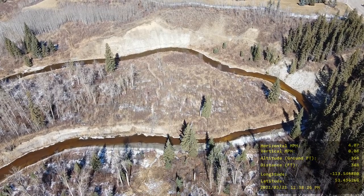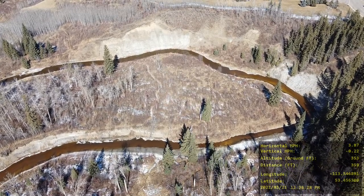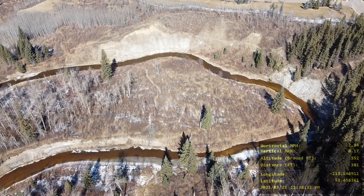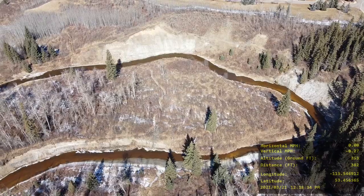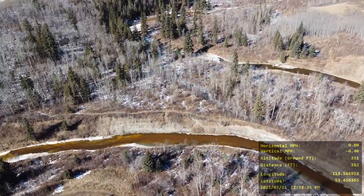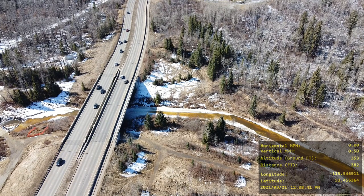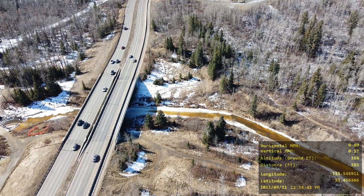But this rocky, sandy cliff is kind of whitish on the right. That's kind of neat. And this is 23rd Avenue that just came into view here.